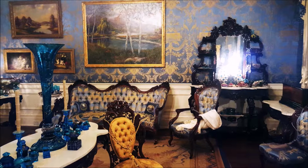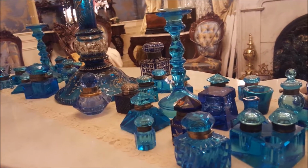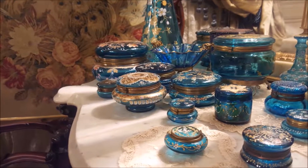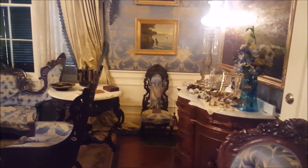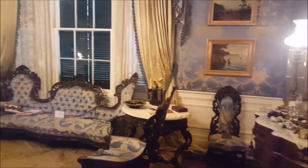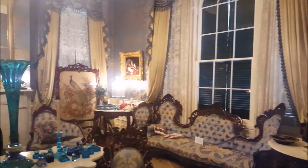As we look throughout this room and the other rooms in the house, we're going to see wonderful glass pieces. This is something that I have specialized in, is antique glass. This room has an elegance about it, especially in the evening, just before the lights begin to go into twilight outside.